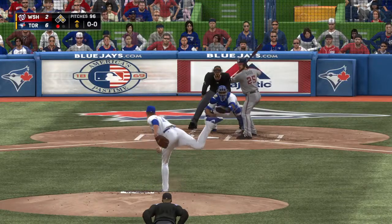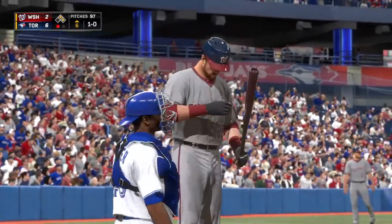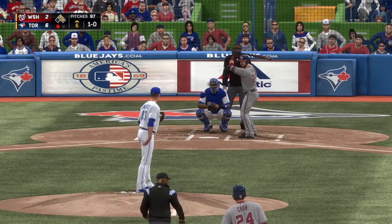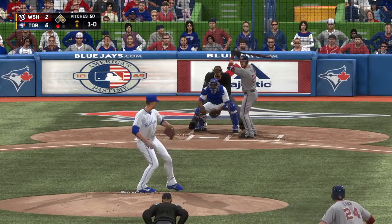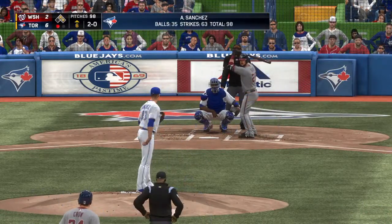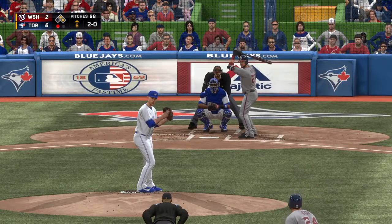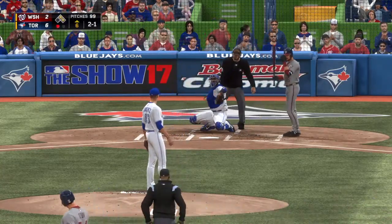Standing in now, Steven Souza, as he'll take a look at ball one. He's working on a 1-for-2 game so far. And he watches one miss outside. 2-0 now. The 2-0 on the way. Takes a look at one catching the outside corner.